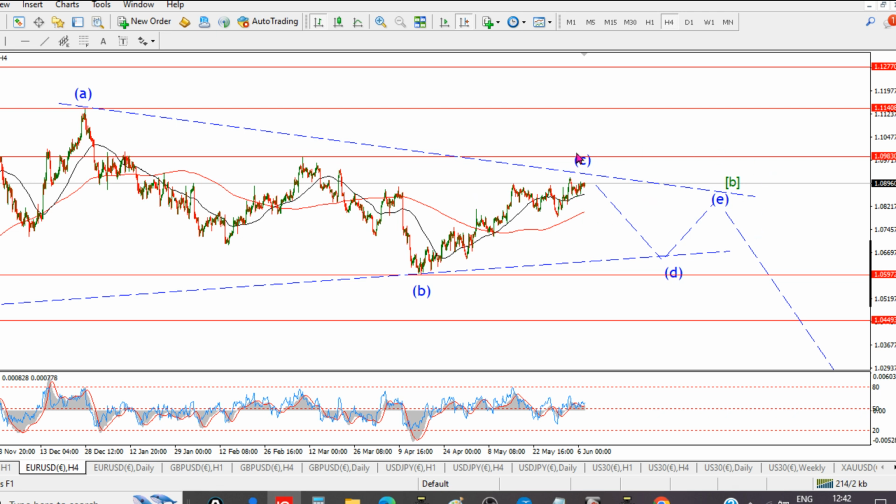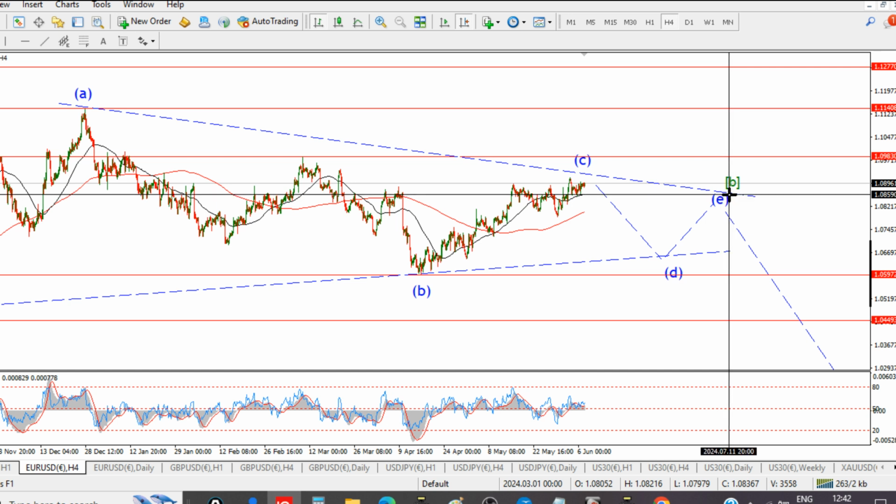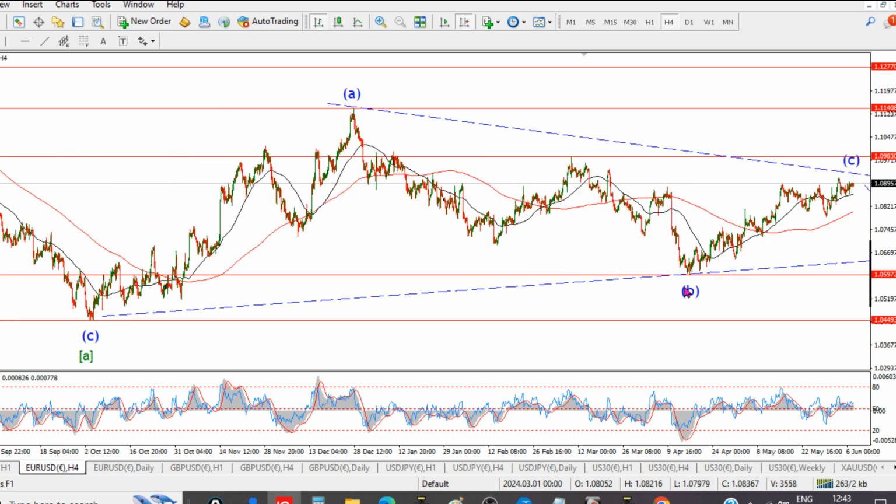I think, if this particular count is correct, we're probably going to do this for the next 2 months, I'd say. You could probably equally split that between wave D and wave E if you want to. But as the range contracts, the internal waves themselves, the time that you spend on each wave will get shorter. The longest one so far has been wave B, I think.